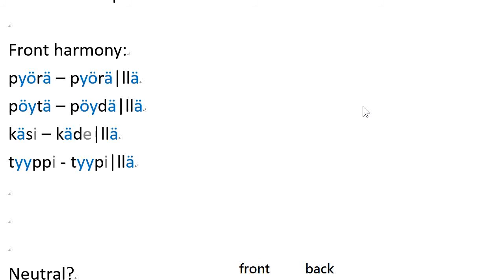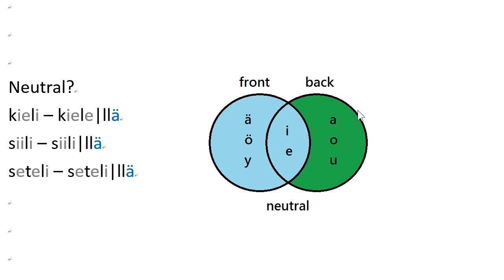But how about when you only see neutral vowels, just like these? Kieli, a tongue or a language. Siili, a hedgehog. And seteli, a note or a bill, that's money, basically, in bill form. So, you can see in the chart that I've made, neutral vowels are colored in blue instead of green. Yeah, so that's the color of front vowels. What does that mean? That means neutral vowels by default are front vowels if there are no back vowels at all. So you have kielellä, siilillä, and setelillä, which means on the tongue or on a tongue, on the hedgehog or on the bill.